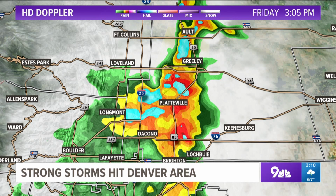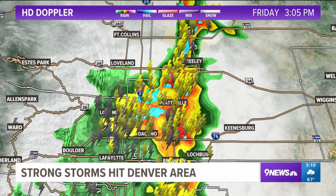It's pushing to the north, impacting our friends around Platteville, Greeley, Ault, and again through Brighton as well. Heavy downpours, a whole lot of lightning. In fact, we can throw on the lightning too, so you just get a good idea of what's happening out there, and it's a show to say the very least.